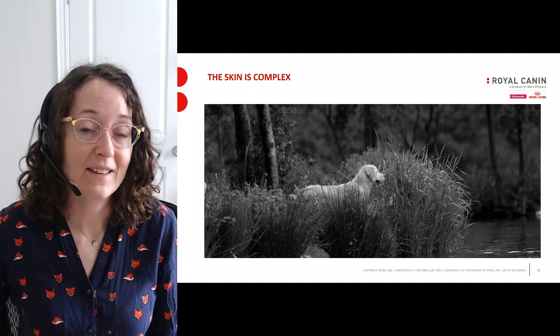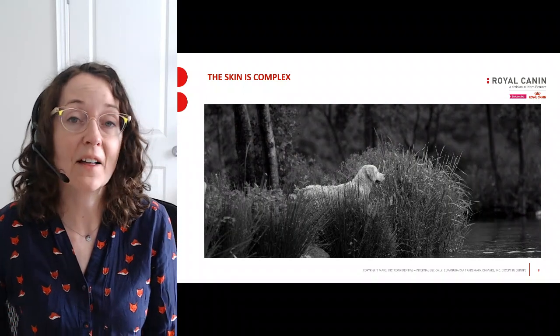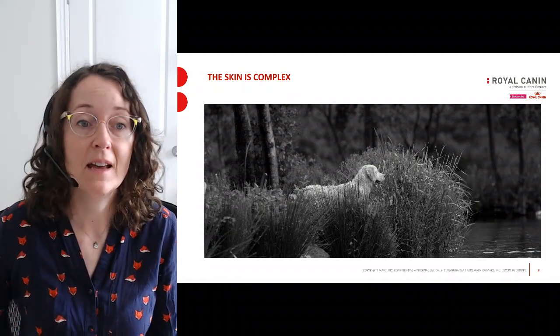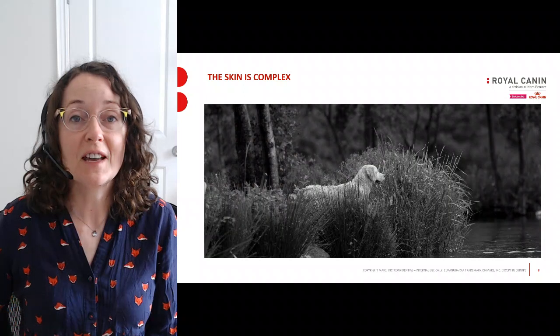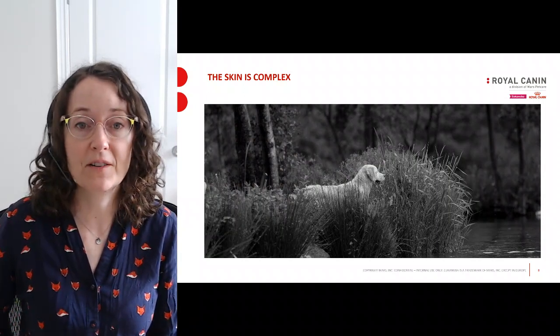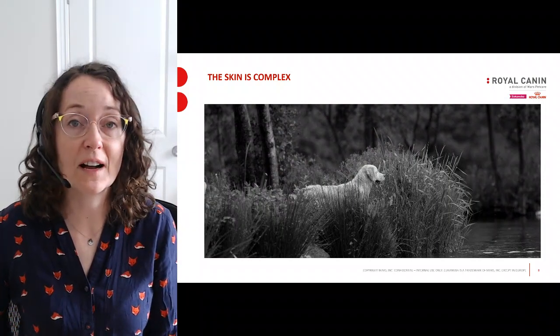Among other things, the skin protects the dog from the outside world. So this is against allergens, bacteria, viruses in the environment. Skin helps keep the dog hydrated and protect their internal organs. The skin essentially is making the dog watertight and prevents the loss of water and electrolytes.